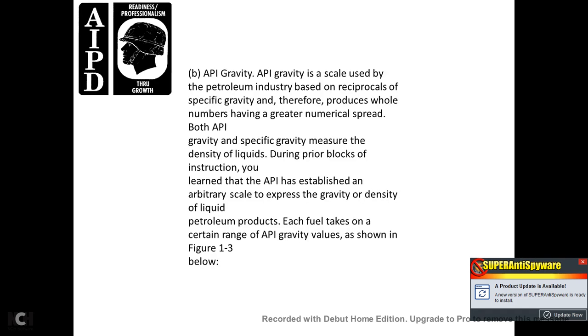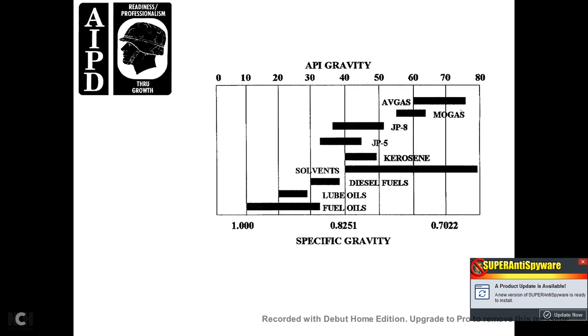Therefore, the procedure will rule the number with the greatest numerical spread. Both API gravity and specific gravity measure the density of liquids. During the period of prior blocks of the instruction, the API established arbitrary scales to express the gravity, the density of liquid petroleum products. Each fuel takes on a certain range of API gravity values, as shown in Figure 1.3 below.